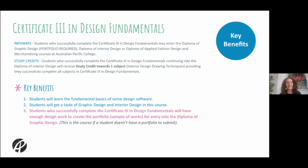Okay, key benefits that I really want to highlight here for the Cert 3 in Design Fundamentals is that it's fundamental basics of design and a little bit of design software. Students are getting that taste of graphics and interior design, so if they're not sure, they'll have a better understanding at the beginning of Cert 3.